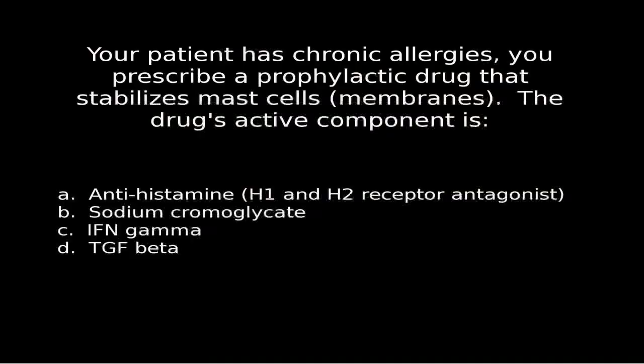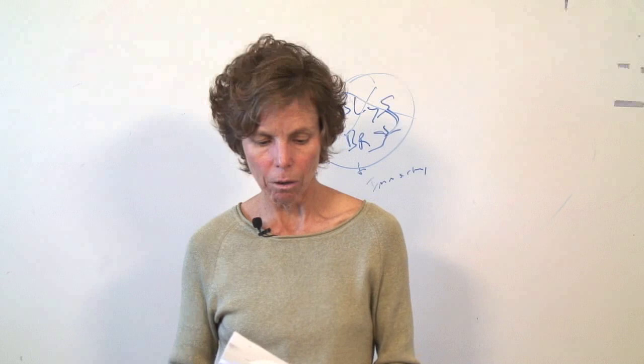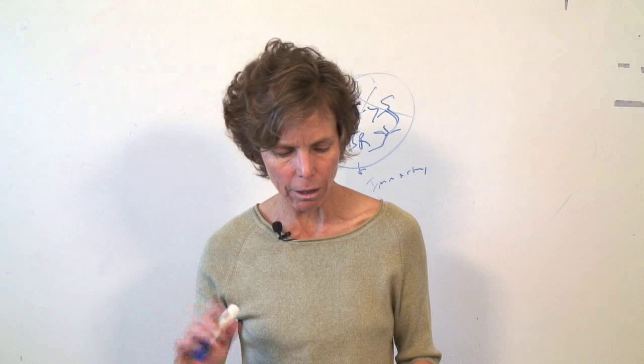Again, interferon gamma has to do with cytokines and macrophages. It's not due to allergy. You don't see that. And TGF-beta, like we talked about before, can cause a Th17 response with IL-1 and or IL-6, or it can cause an increase in AI Tregs. So it has nothing to do with the chronic allergies.